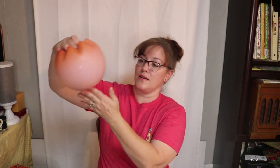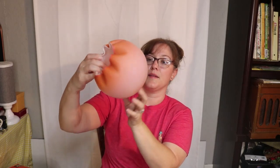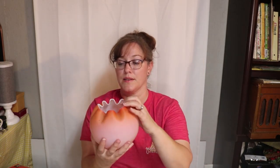So we stopped at the thrift store that's here in our town a couple weeks ago. My mom and I did, and I found a few things that day. So I will show you. This is probably the nicest thing I found. It's a ruffled vase that I paid $3 for. I don't know the maker of it. It's like a satin glass, and it's encased inside. It's dirty and I need to clean it, but it does not have any cracks or breaks or anything. This is a fairly decent sell. So I picked that up.